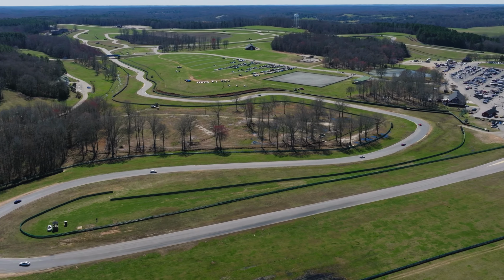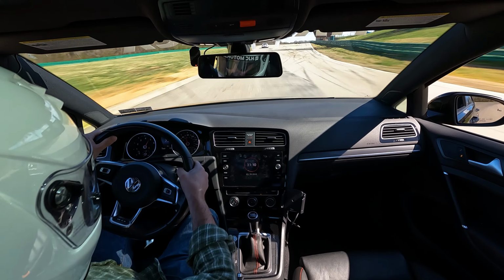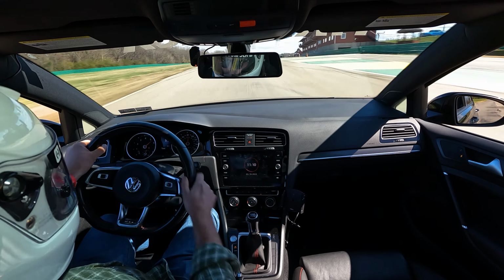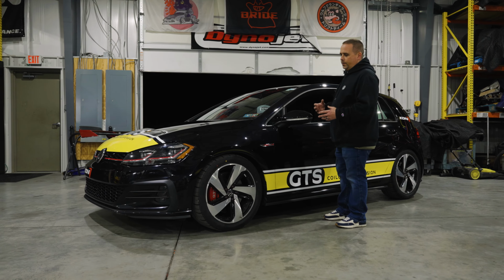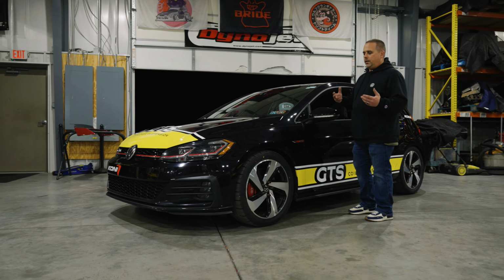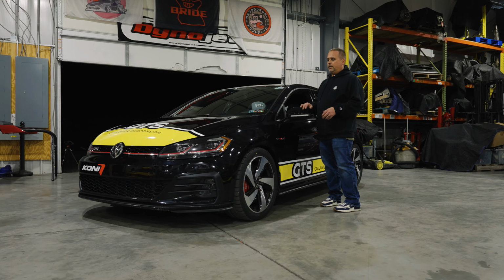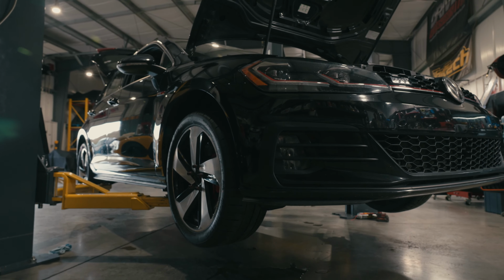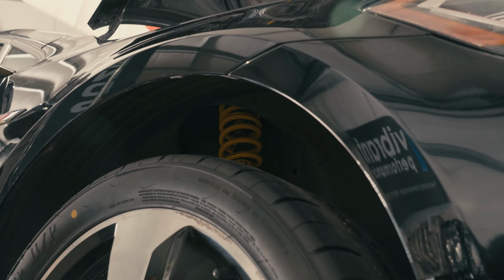So this car is set up for the Time Trial National event, which is where it's going to compete this weekend. The driver and owner of this car is an amateur racer who has a little bit of track time, not decades of it. So we picked a setup that's going to be able to accelerate his ability to get up to speed in a comfortable manner and really bring this GTI up to the potential that it can be. The valving, we ended up going a little on the conservative side, but still a little on the aggressive side, kind of coming in the middle point.